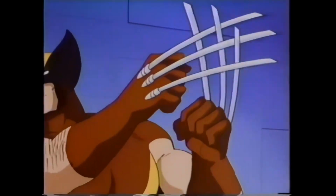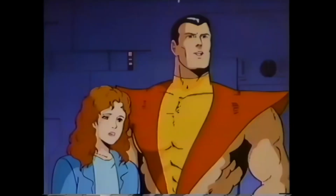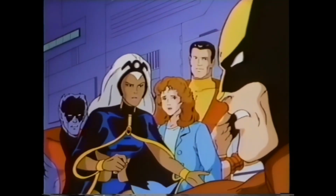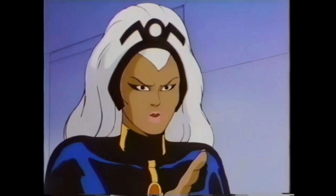Welcome her! Wait, she's not joining the X-Men, is she? She's just a kid! Kids! Kitty's probably scared. You know, don't you remember what it was like when you first found out you were a mutant? Here's some storm clouds to mess with you. Apparently, Wolverine hates lightning and is afraid of thunder.